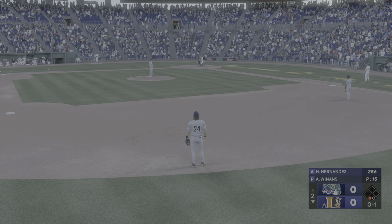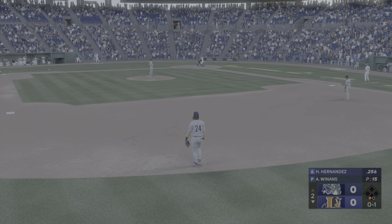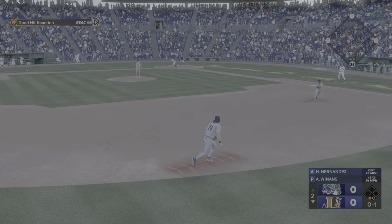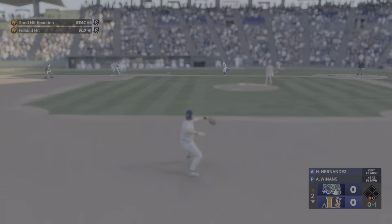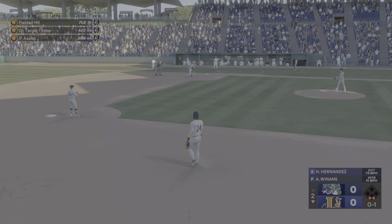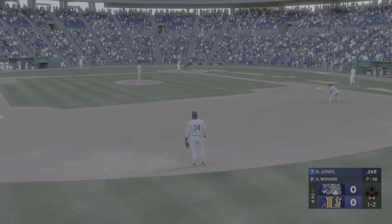Next up, the designated hitter. On 0-1, the delivery. Out to short. Slings it across. And there's two away. Two away here, nobody on. Here's the center fielder, Brock Jones.